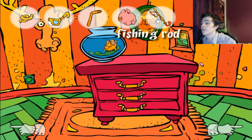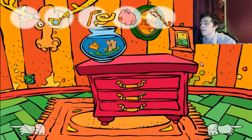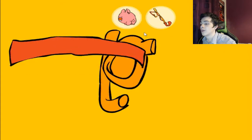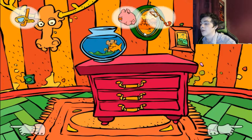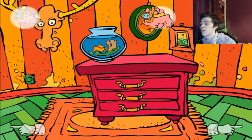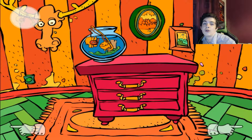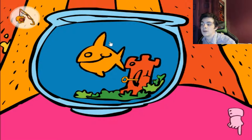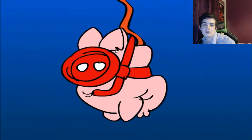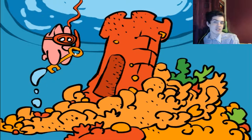Can we put the hamster on the steroids? We've already done that. I mean, can we put the hamster on the fishing rod? I've been saying it for the past 5 minutes, just trying to, oh fucking hell, just trying to combine these items, been looking around for these items, but all I had to do was combine them, which I already tried to do fucking 10 minutes ago.